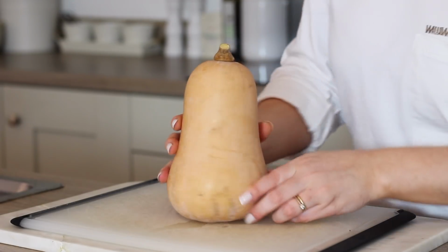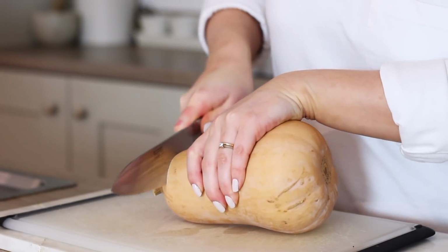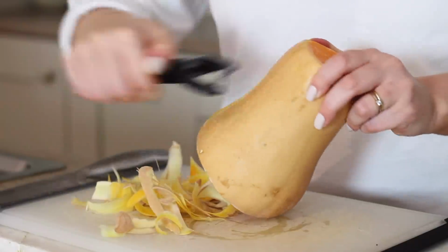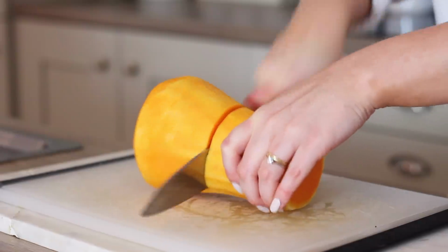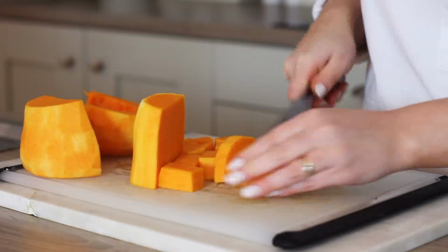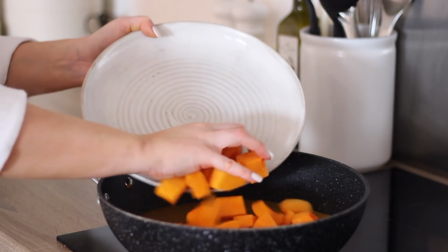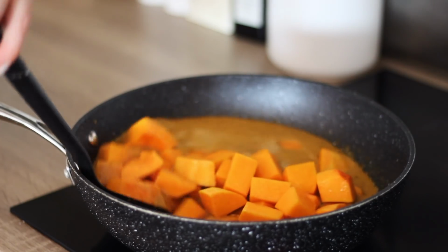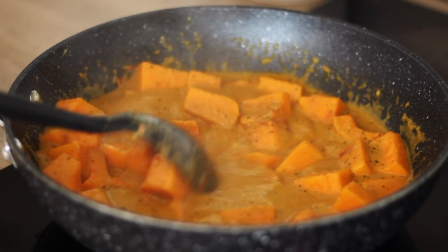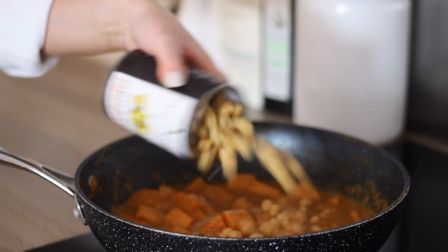I then took a butternut squash and trimmed the top and bottom, just helps when it comes to peeling, and I then just peeled the skin with a peeler, halved it, and then scooped out the seeds inside, and I then just chopped it up into rough cubes. I added the squash into the curry sauce next, and I left that to cook, stirring it occasionally until the butternut squash slightly softened. And then when it did, I added in a well-drained and rinsed can of chickpeas.